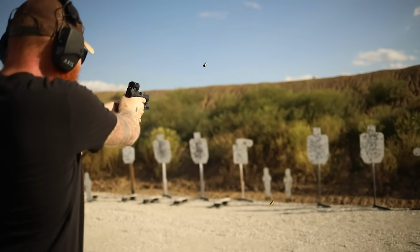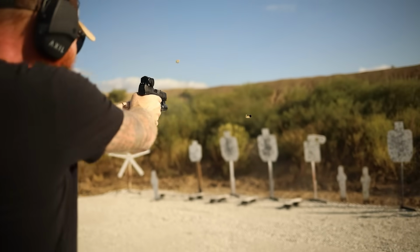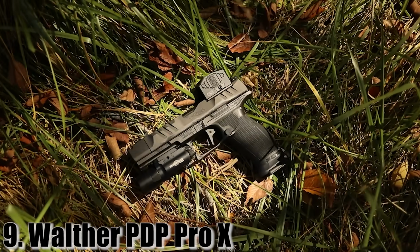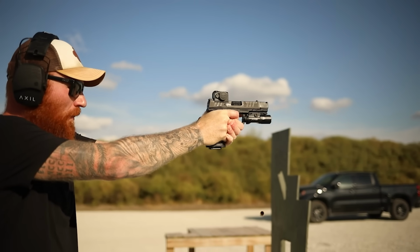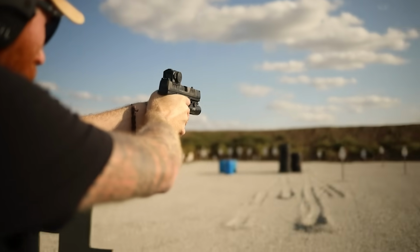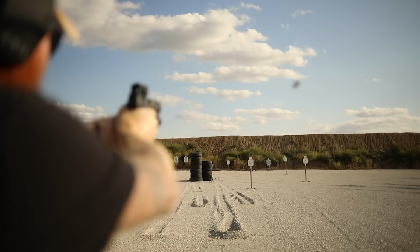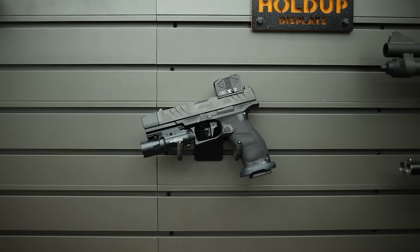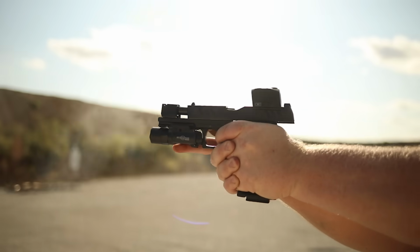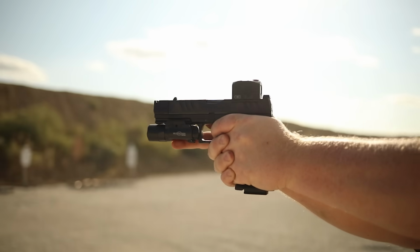In at number 9, going up in price just a little bit, this is the Walther PDP Pro X. Now, if you're looking for a gun that you can impress your friends with on the range and you can still defend yourself extremely well, the PDP Pro X is what I would consider to be one of Walther's premium models. Maybe just shy of the steel frame match, the PDP X performs at a very high level and punches way above its weight class.